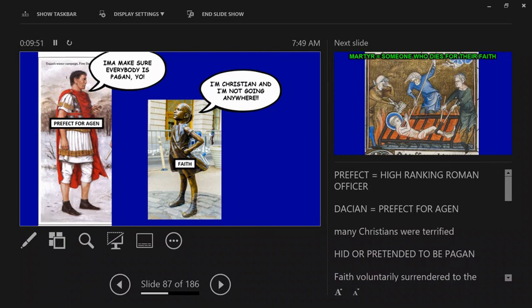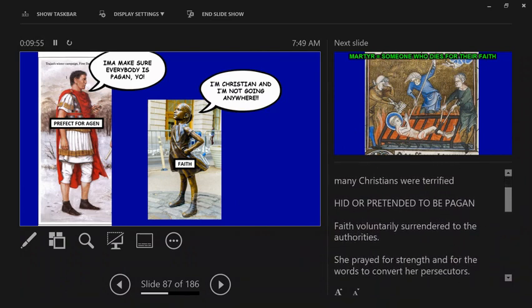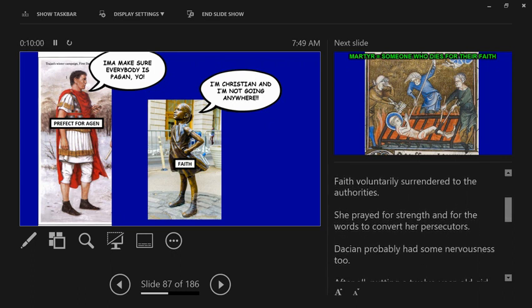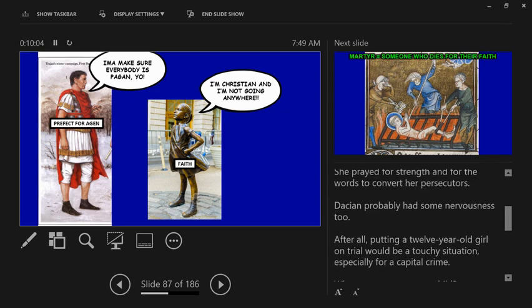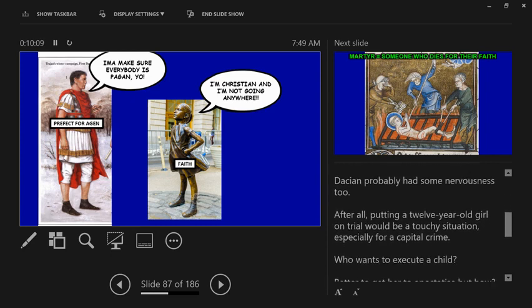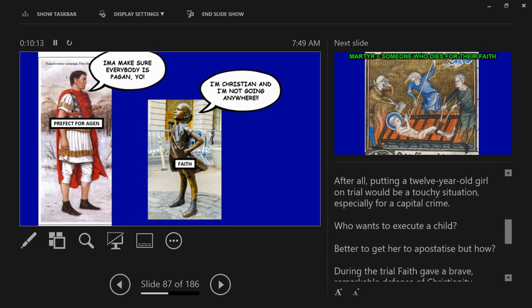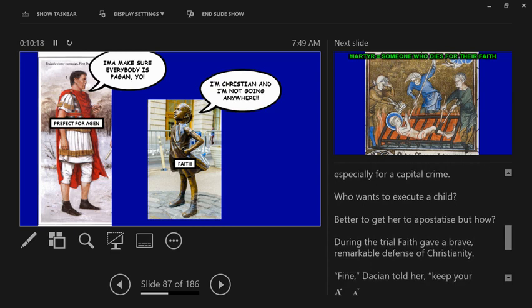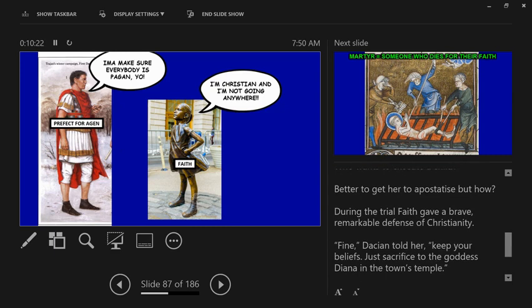And the prefect is a high ranking Roman officer. So many Christians were terrified. They either hid or pretended to be pagan, and Faith voluntarily surrendered to the authorities. She prayed for strength and for the words to convert her persecutors. And Dacian probably had some nervousness too. After all, putting a 12-year-old girl on trial would be a touchy situation, especially for a capital crime. So, who wants to execute a child? He certainly didn't.